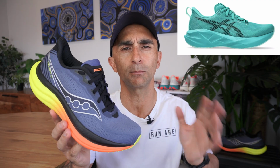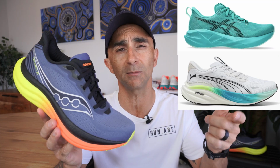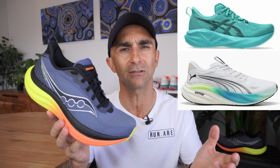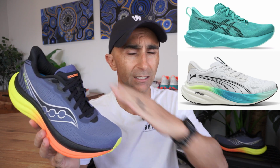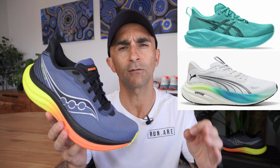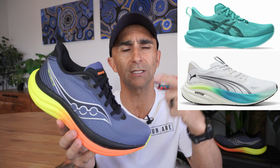Next one I'll mention is the Puma Magnify Nitro 3. So that shoe, very similar stats to this shoe. However, it is cheaper, but the foam in that shoe is much softer than this. It doesn't have as much energy return. It has got a 10mm drop like this shoe, but the 10mm drop in the Magnify actually feels like a proper 10mm drop. This shoe certainly feels flatter, and also it's got more traditional geometry than this shoe.